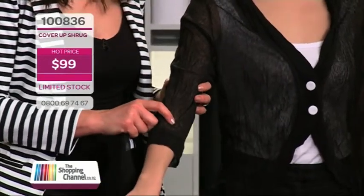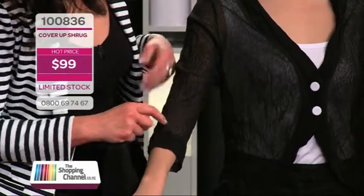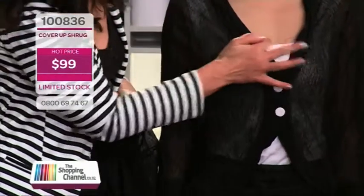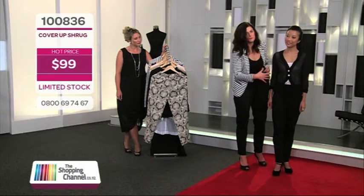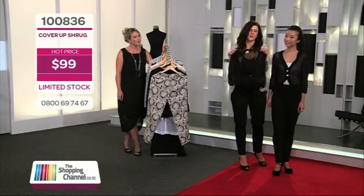And this is a winner. I know all the women out there are telling us they're loving it, and I can absolutely see why. The white buttons on the shrug make it just that little bit more mod. A peek of white underneath, you could have it under black. We're wearing it here with black pants, but that's the shrug, black with white buttons. You're going to love it.